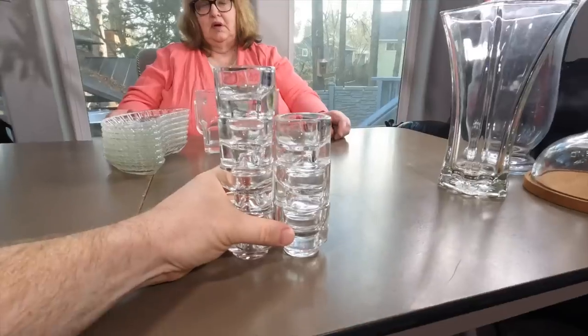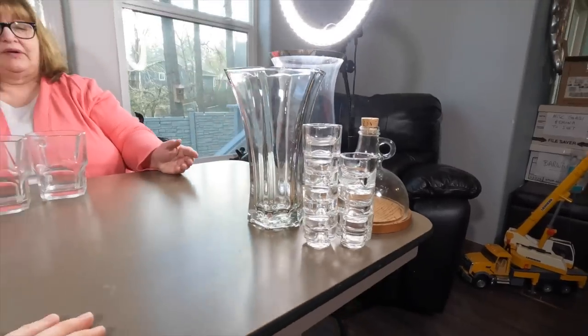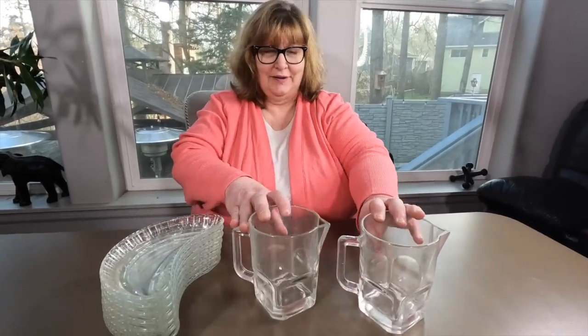1, 2, 3, 4, 5, 6, 7, 8. Oh, 8. Look at that. They stack. Italy glasses stack. Why did you stack them? Oh, we can't have 8 if there's one spot there. I'm shocked that they stacked.